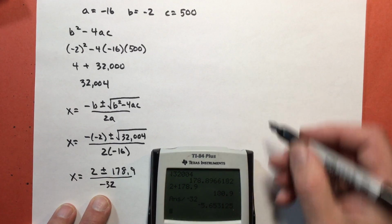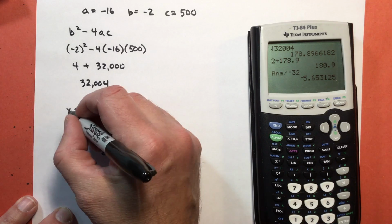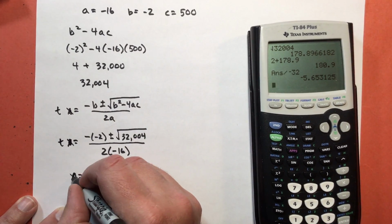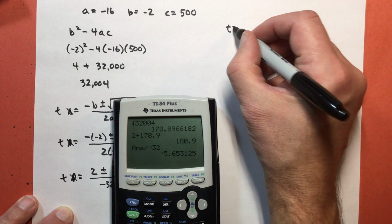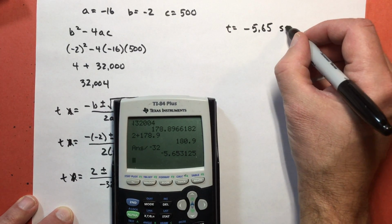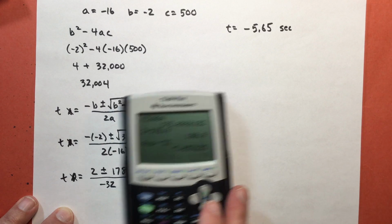So one of my solutions, oh, I am so sorry, I messed something up. I didn't even catch it. I'm not using x, I'm using t. Duh. Okay, t for time. So one of my solutions is t equals negative 5.65 seconds. Now you're probably thinking, well, that doesn't make sense, and you're right. So let's try the other one.